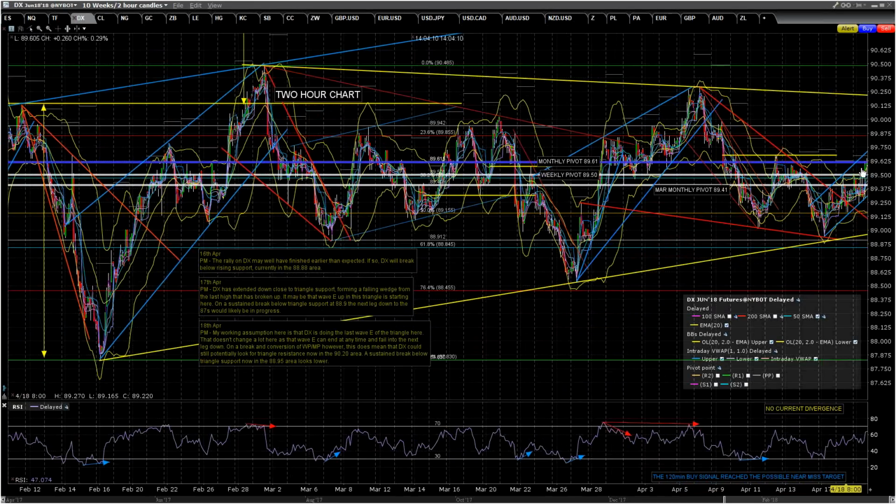Now, in practical terms, this doesn't actually make a huge amount of difference because wave E can end any time. So it doesn't necessarily mean that we're going to go any higher than the rally went last time. But it means that we could. We haven't yet made it over this high here. After that, we're almost certainly in the E. And if we make it over the monthly pivot, which we're testing now, and convert that to support, this opens a possible test, which wave E does not need to do, but there is a possible setup for, and there is some support for. It opens up a possible test of triangle resistance, and I've got that in the 90.2 area.